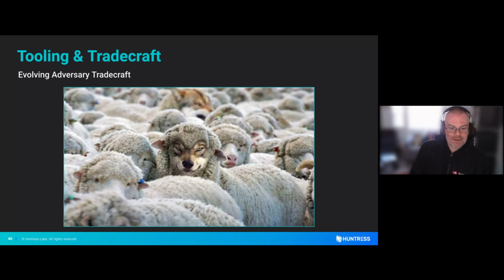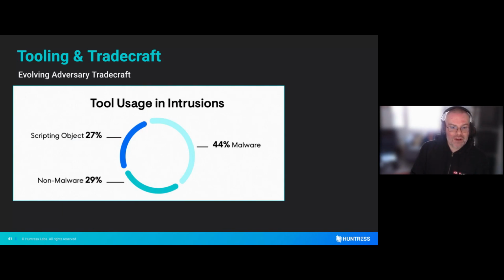From a tooling and tradecraft perspective, we increasingly see adversaries operating like the proverbial wolf in sheep's clothing, leveraging legitimate or benign applications for malicious purposes to blend into environments and to minimize or make significantly more difficult detection of their activity. Thus, in looking at the recently published Huntress SMB threat report, we see that in identified intrusions, while various types of malware remain common, although we'll get into that in a second, the majority of intrusions either rely on the use of scripting frameworks, so something very much built into the operating system of victim environments, or completely avoiding malware entirely and leveraging built-in system tools or legitimate commercial software such as remote maintenance and management tools for malicious purposes.